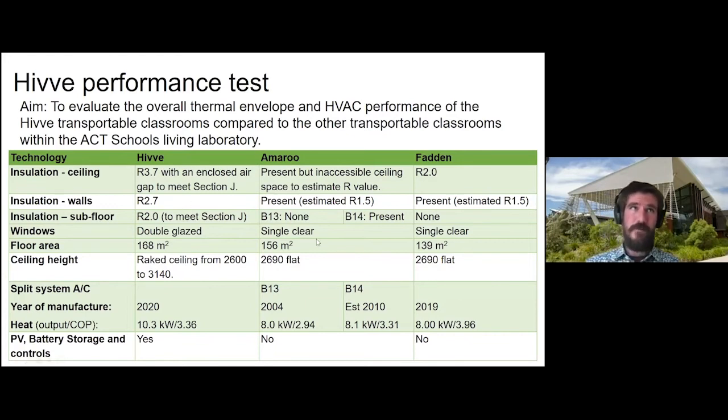Some of the key features of the buildings are laid out here. Of note, the thermal performance of the Hive transportable was more or less up to the current code. Well, I say more or less, it was up to the current code, but it wasn't a whole lot beyond the current code. So ceiling insulation was to meet Section J requirements, subfloor insulation to meet Section J requirements, slightly more wall insulation, and of note is double glazed windows, which are very much not a common feature of these buildings.